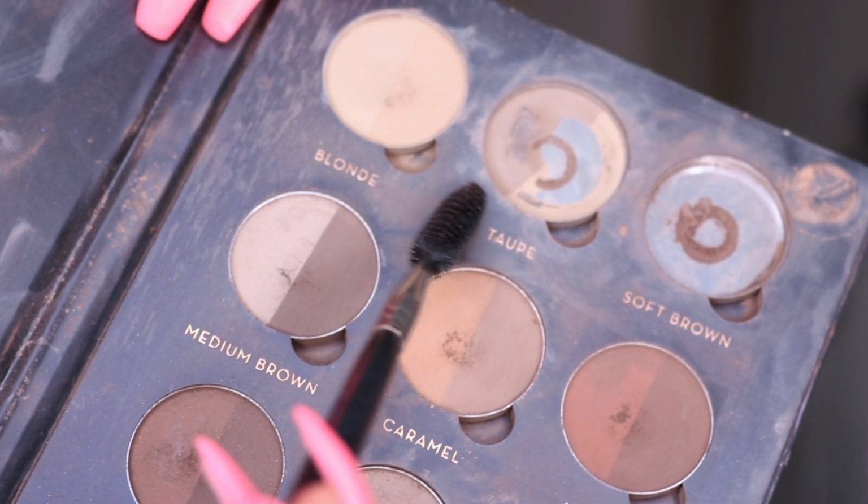Next is brows, and you guys know the drill. Of course, I'm taking my brow palette by Anastasia Beverly Hills. I'm mixing the shade, I think it was taupe and blonde together, and she already has really nice pretty full eyebrows, and I wanted more of a softer brow, so I'm just brushing the hairs up and just filling in any sparse areas.